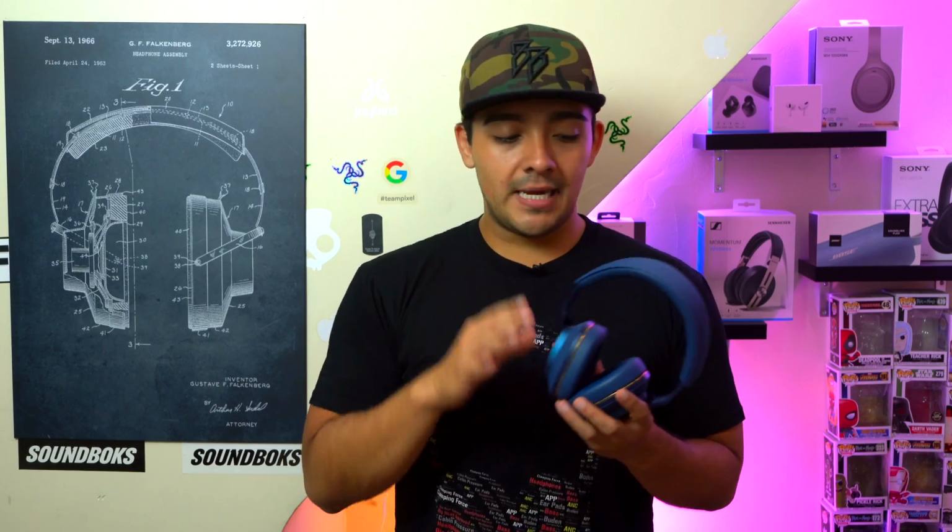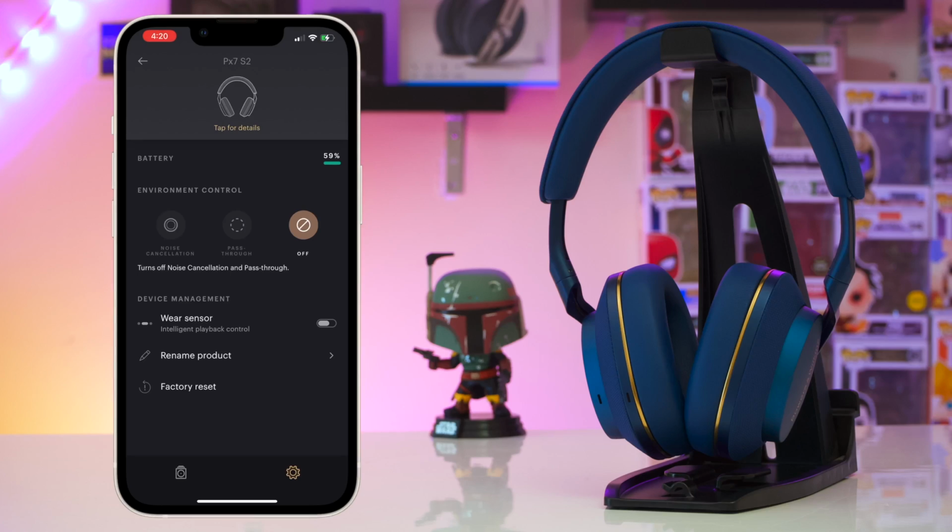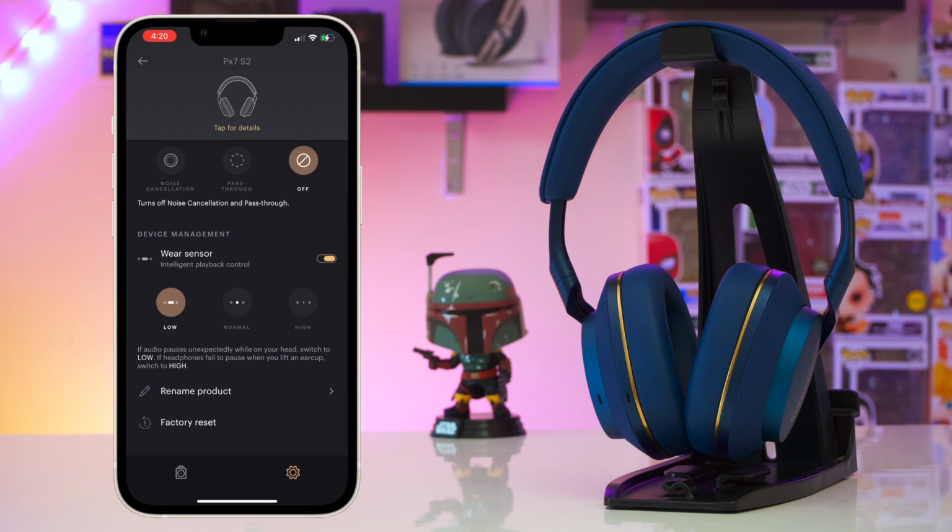But also, I've noticed that with these wear sensors, they will randomly pause my music even if I'm just sitting still. Now, I've already tried using the different sensitivity levels for these wear sensors, but I'm still having this issue. But I do hope that Bose and Wilkins will fix this issue through a firmware update, because this has been a known issue for Bose and Wilkins headphones in the past.